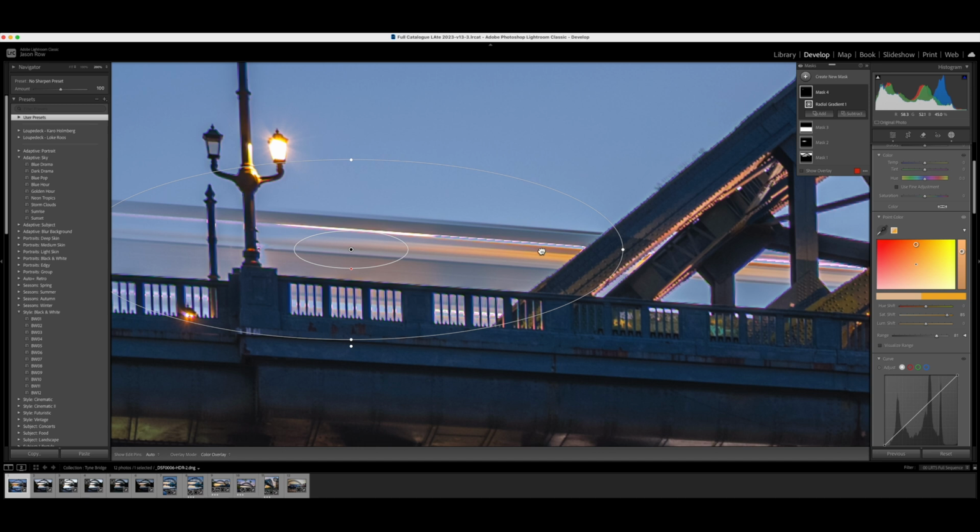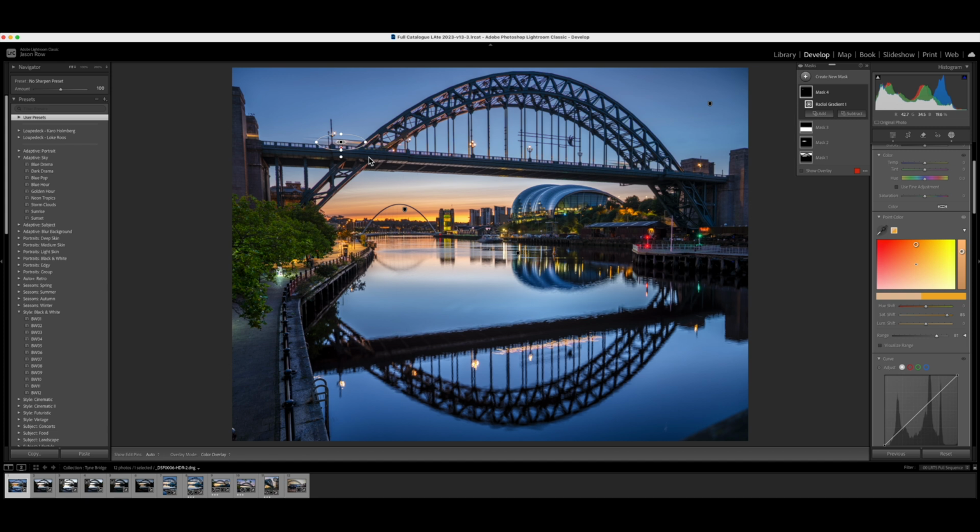Press spacebar again and left click, that brings us back. You can see we've enhanced that bridge on the bus there and we've got a really nice looking image. All we're going to do now is we're going to try and crop out this railing here.